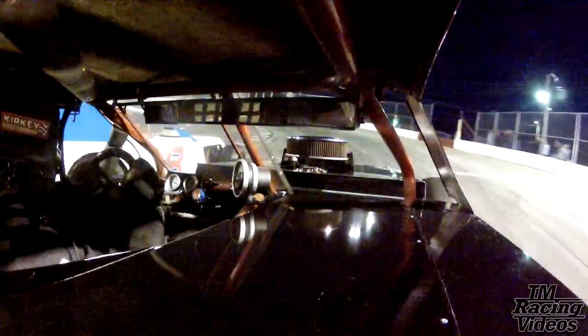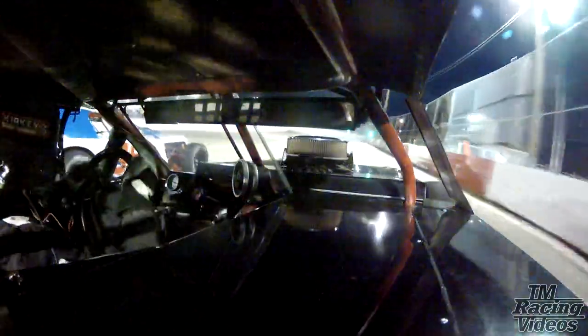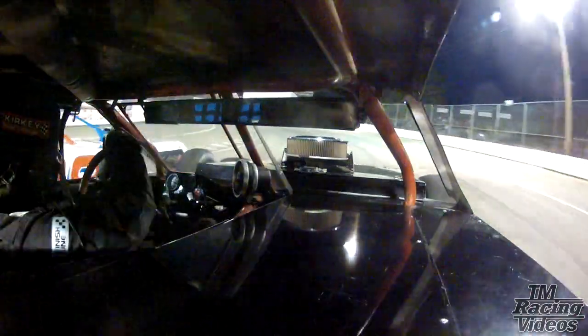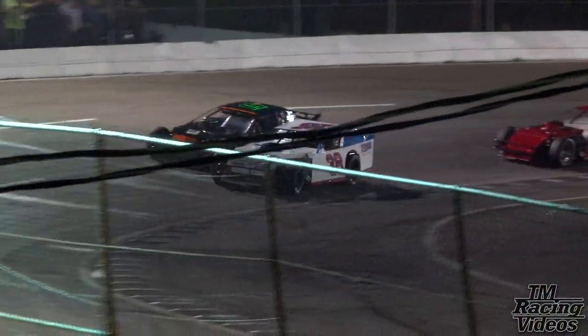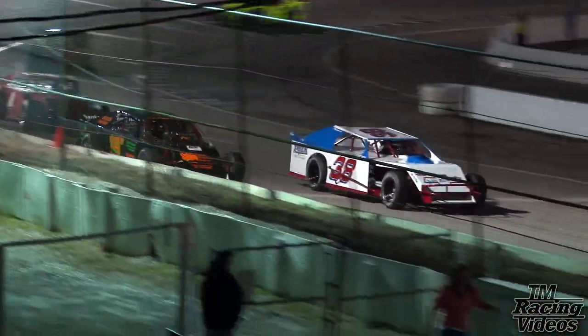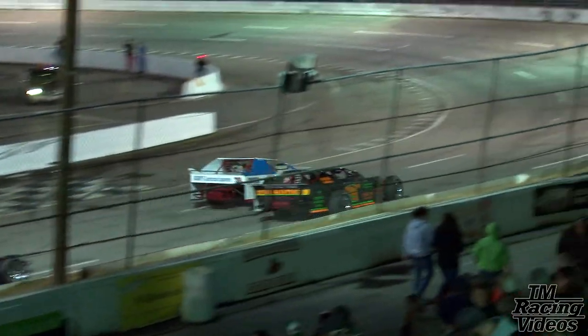Meanwhile, back to the front, a battle for the lead between Michael Johnson and Kyle Wood. Kyle Wood has got a strong horse here tonight at Southside. He's right there in the high position. 1 and 2 battling right now, going down the backstretch. Meanwhile, in the rear view mirror, look who's coming. The 4 of Thomas Stenson right there behind the leaders heading into 4.